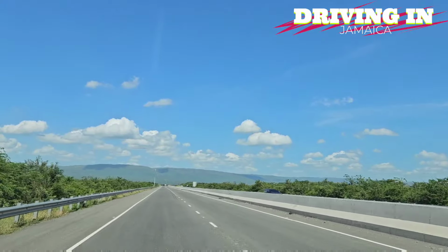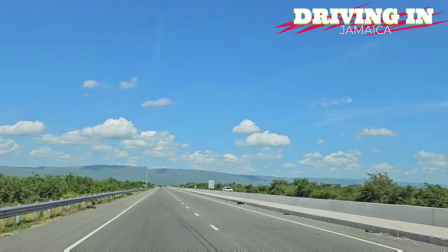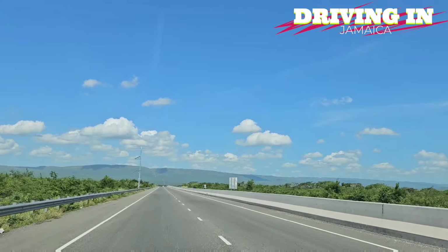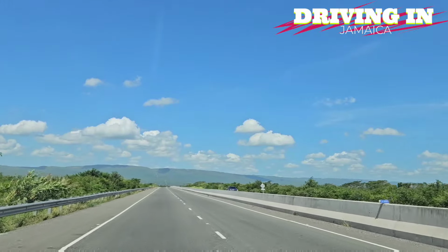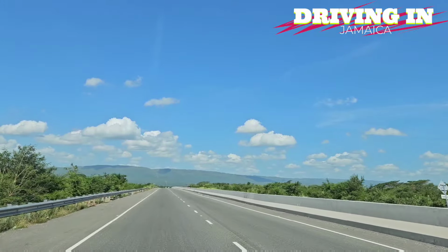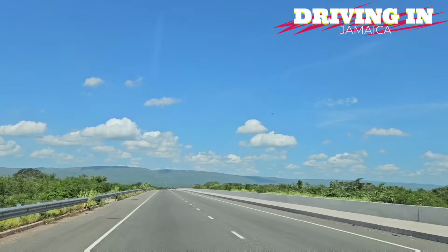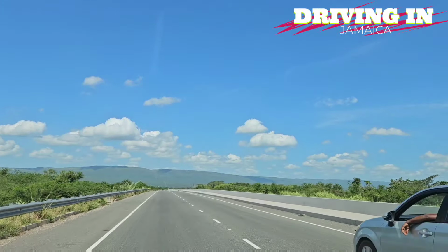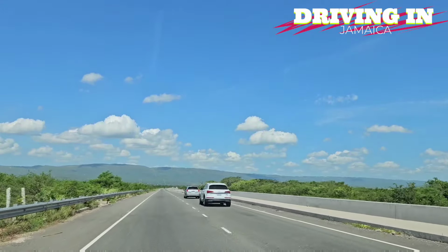So this road is also going to go to Negril. So another section of the road is going to be from St. Elizabeth, from a place called Hodges in St. Elizabeth, to Negril. That will be a new toll road. Also, they're in the process of building from Mandeville to Hodges, and then Hodges to Montego Bay. That's another toll road.